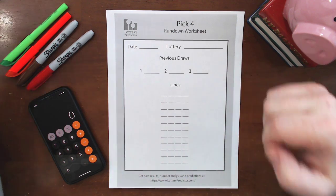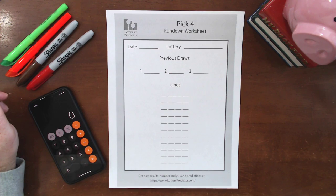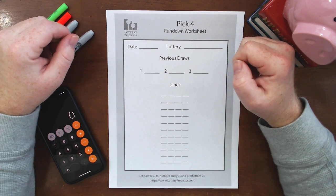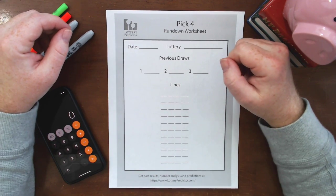Welcome back, lottery fans. Today we're going to do another Pick 4 rundown, and this is going to be the 7777 Lucky Pick 4 rundown. So we did this rundown for Pick 3 lottery a few weeks ago. You can definitely go back and look at that. This time I'm going to do the same rundown but show you how it's applied to the Pick 4.